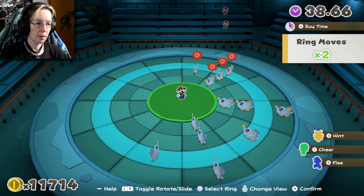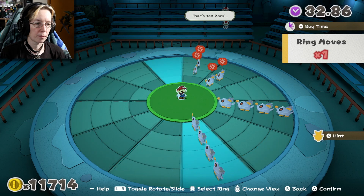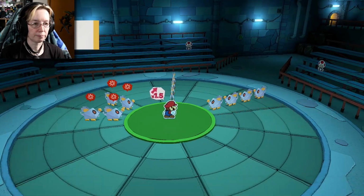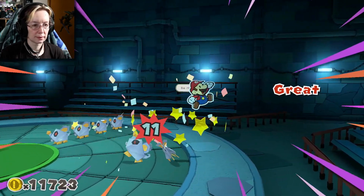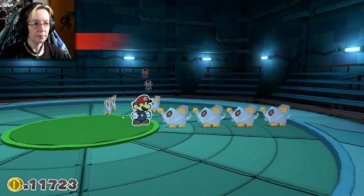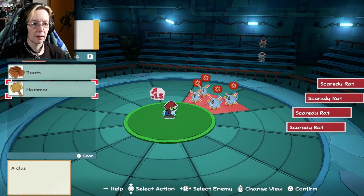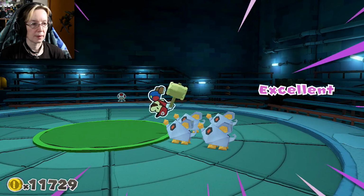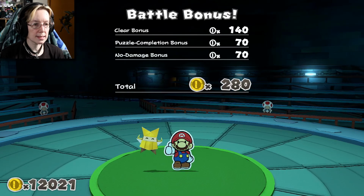Line them up! Oh, hold on. There we go. Yay! Everybody's lined up. Let's get this over with. Hammer time! The music's cool. Excellent! Okay, that takes care of the little ratties.